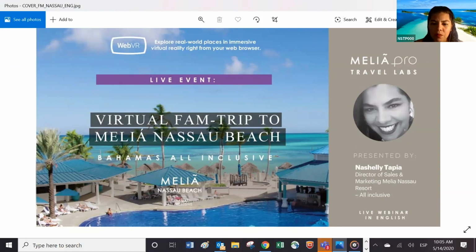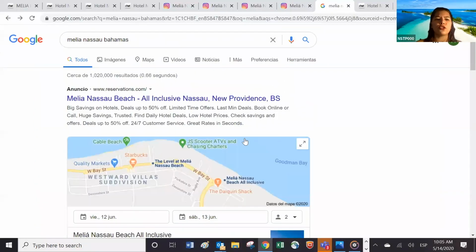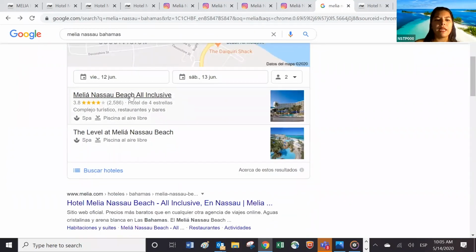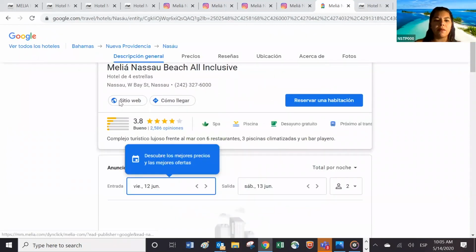So I'm ready to start showing you my screen. Let's start from scratch. Let's go to your browser. This is your browser, and then you can put Meliá Nassua Beach right here, right? And it's going to give you this. So you're going to click right on the name of the hotel, and you're going to look into the website.